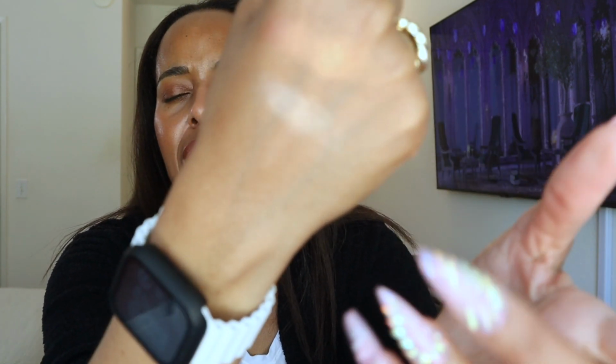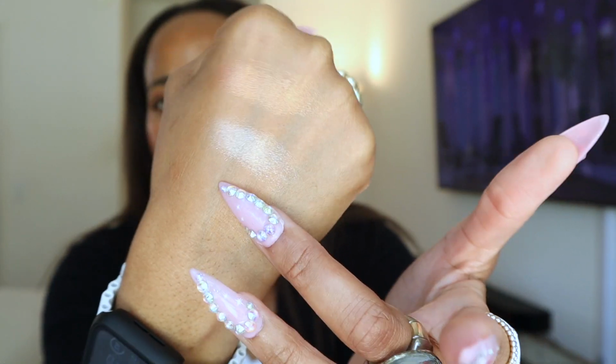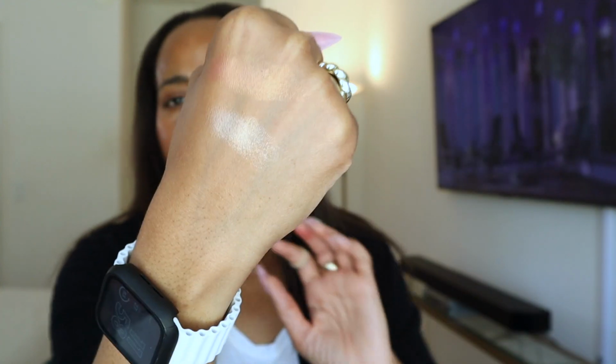Now this one I noticed has a slightly more shimmer in it, where you can kind of see it. But I buff it out pretty good and it kind of disappears, but it's still soft. And listen, I don't really buy highlighters now because I have the ones I really enjoy. It's really going to take the formula to get me to be like, yes, there's a reason I'm going to pick you up. I'm very happy with those highlighters.